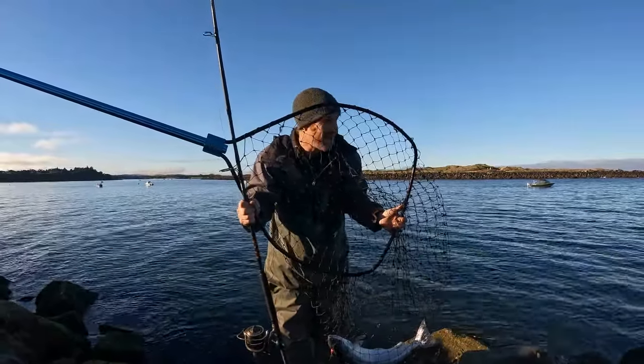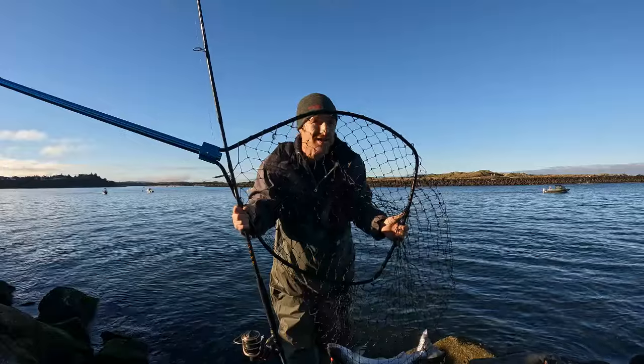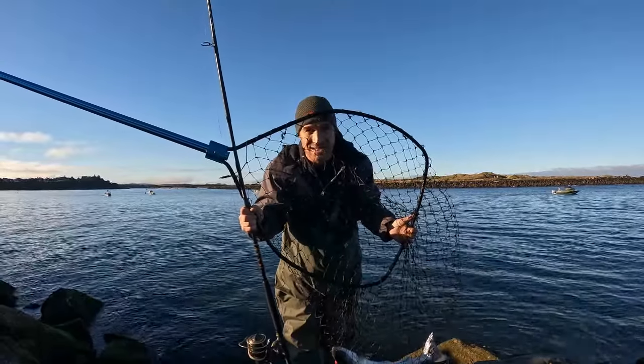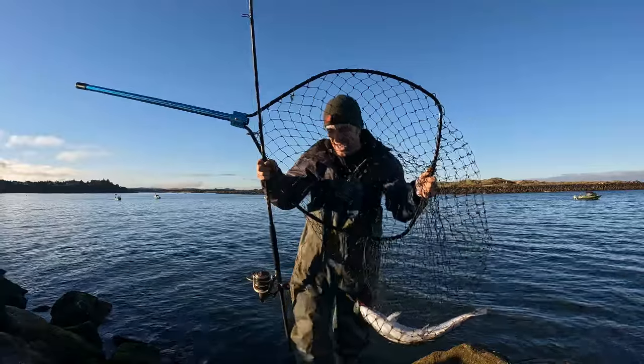He wanted to get caught. Yeah, he wanted to get caught. If Chris hadn't got him in the net, he probably would've gotten this hook out because he kept slamming his head into rocks, sliding in between them and stuff. So stoked on that. Fish down.